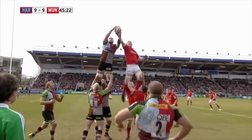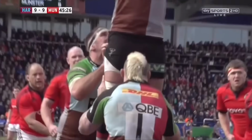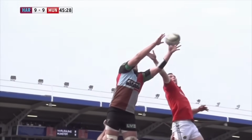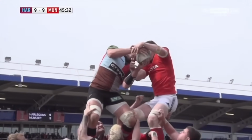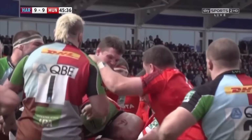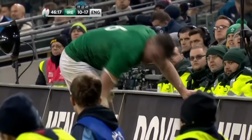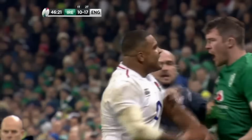Timeout. Bundee Aki in. Great athleticism in the back row, Munster, with O'Donnell, Coombes and with O'Mahony. That's a great hit, really giving Robson no easy ball at all, no easy out. He's there competing, he steals it. Not only that, it'll be a penalty to Ireland.